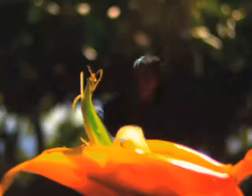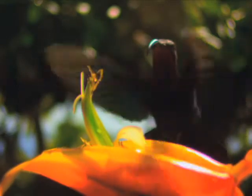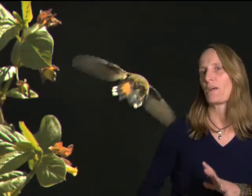Many of the shots that you see in the film are filmed with the Phantom camera and are shot at frame rates between 200 and 500 frames a second. These high-speed frame rates really allowed us to slow down the hummingbird's world. And once we slowed down the hummingbird's world, we could really see what it was up to.